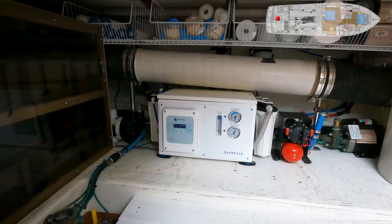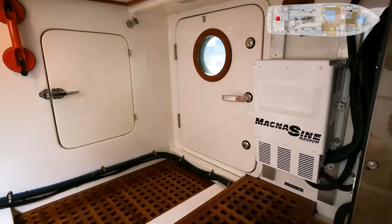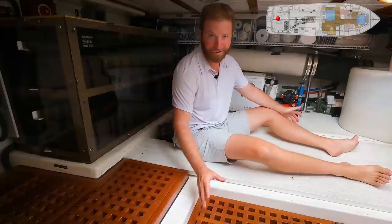40-gallon-per-hour Express XT water maker for all your off-grid needs, a freezer built into the boat, the Magnum Energy charger. Really nice teak in here. Not seen many lazarettes that have teak as good as this in the lazarette of the Selene 55. A really excellent space for storing really anything you need.